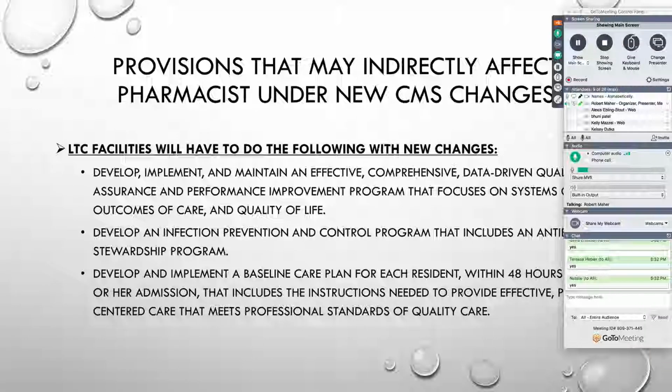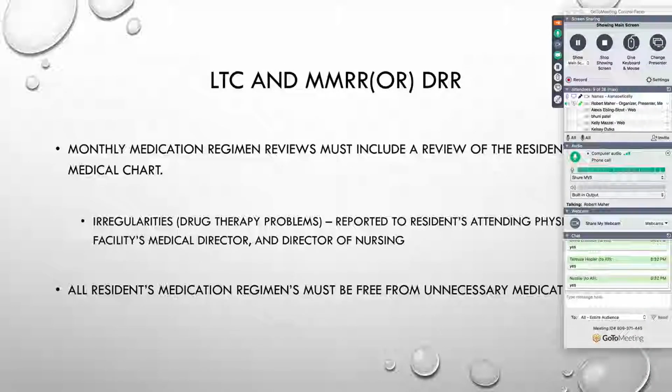A lot of times, these are generalities directed towards the long-term care facility, not the long-term care pharmacy. However, pharmacy is a very big component of the long-term care facility, and so your responsibilities may be helping develop those policies and procedures, or making sure that they're upkept and enforced. When it comes to the new regs, you've probably heard me use interchangeably the terms monthly medication regimen review or drug regimen review, and it still hasn't changed that this review has to be in a skilled facility. All residents have to be looked at on a monthly basis.